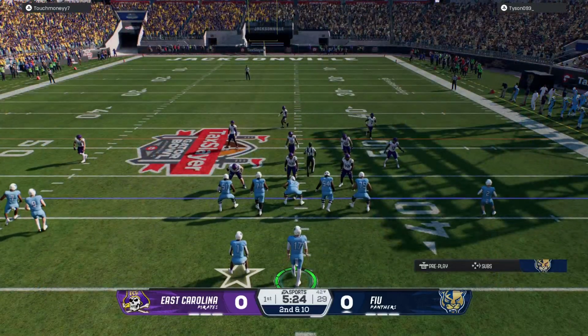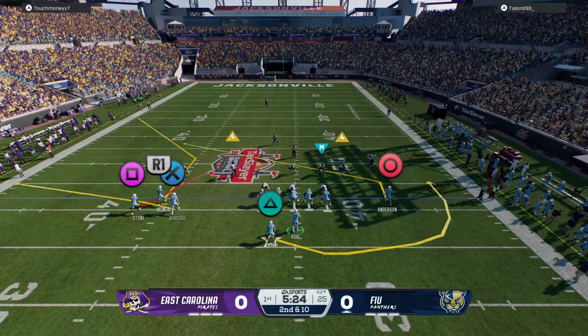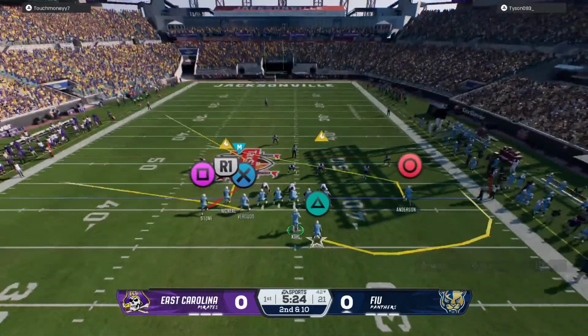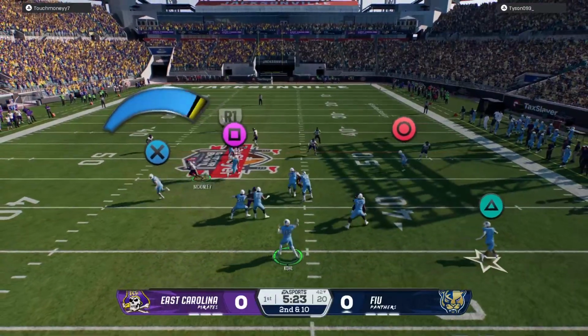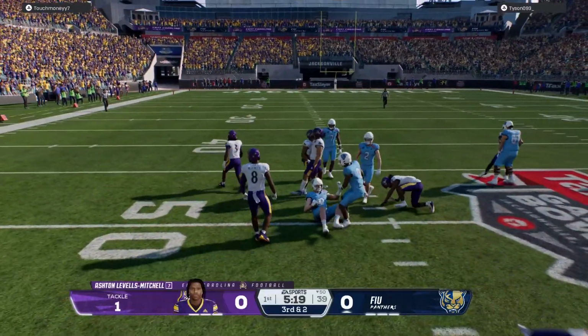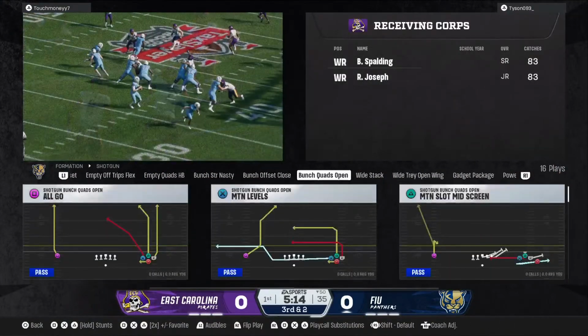Backed up now. Here's second and long. They'll throw again after the incompletion. Fires to the big fella. And that corner came in hot despite knowing that he was giving up some size.